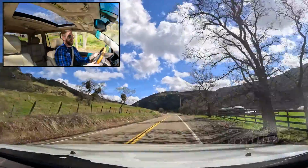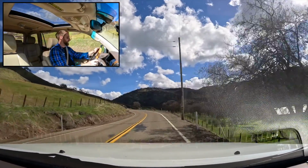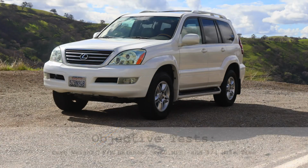Just also want to mention what a beautiful day in the canyon to be driving a great truck like this. Love days like this. All right, guys, on to the objective tests.